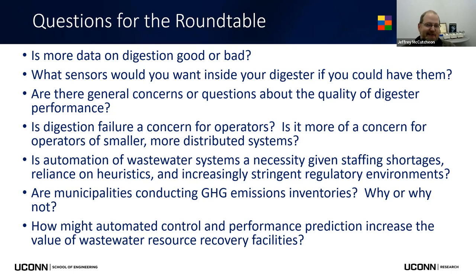I was hoping that GLSD could show me data of a failure so we could see what happened leading up to it, because that can train your machine learning algorithm for the predictive control. Sure. But they haven't failed, so I don't see it. So we're actually trying to gather data from other digesters that have had either a foaming event or some other event that represents failure in the operation to some extent. We have some of that data.